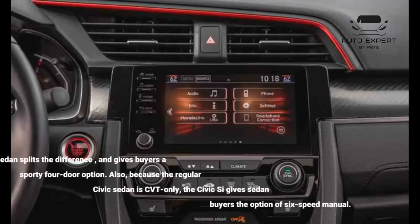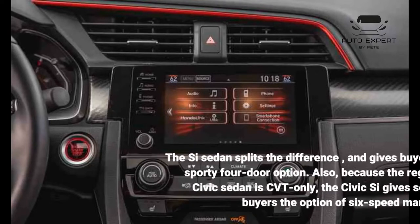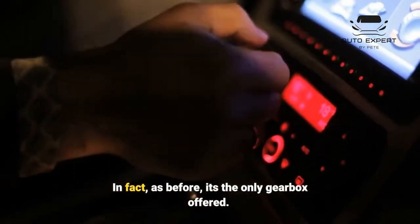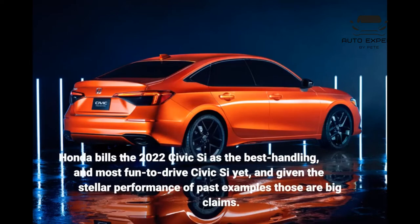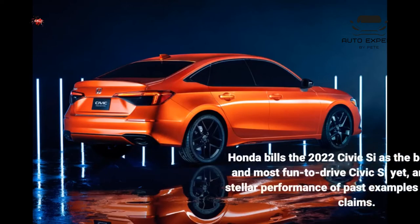The Si sedan splits the difference and gives buyers a sporty four-door option. Also, because the regular Civic sedan is CVT only, the Civic Si gives sedan buyers the option of a 6-speed manual. In fact, as before, it's the only gearbox offered. Honda bills the 2022 Civic Si as the best handling and most fun to drive Civic Si yet, and given the stellar performance of past examples, those are big claims.